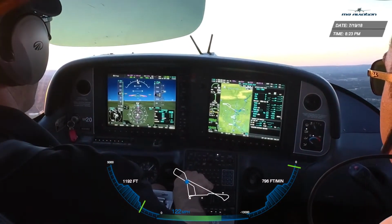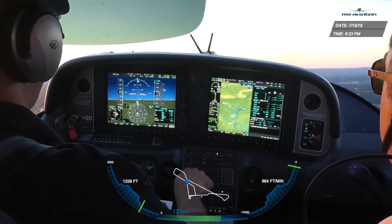Get all that rudder in there. Don't get lazy just because the autopilot's flying.